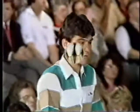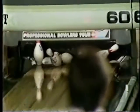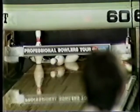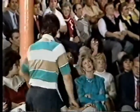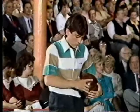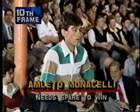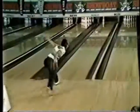All but the 7. For Amleto Monacelli, if he converts this spare, he would be in at over 153, and that's the score needed to win. He needs this spare and 1 pin to win the match. Unbelievable that a player would have 1 strike, possibly bowl in the 160s, and advance to the semifinal rounds. It's going to be an interesting day. I think this is really funny. Not funny, I would say, just interesting. They're struggling. Can he make it for a win?